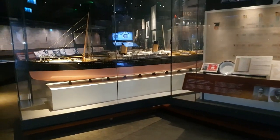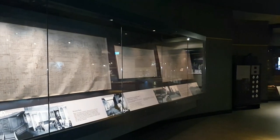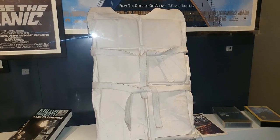They have another exhibit on the Titanic. The Titanic is very popular here. A copy of the design plans for the Olympic and Titanic. Down she goes. Replica life jacket from the Titanic era.